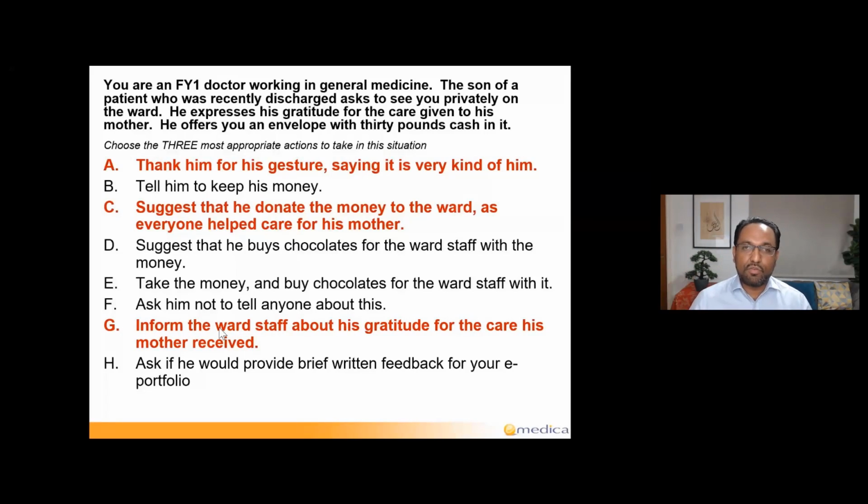Because if some of you looked at B and thought, what I was thinking in my mind was, I'd explain to him that there's no need for money, for you seeing his mum get better was really rewarding, and you just were doing your job and being professional. That's wonderful, but that's not what it says. It says, tell him to keep his money. That's different to explaining that there's no need for money because you were just doing your job and you were really happy to see his mother do well.